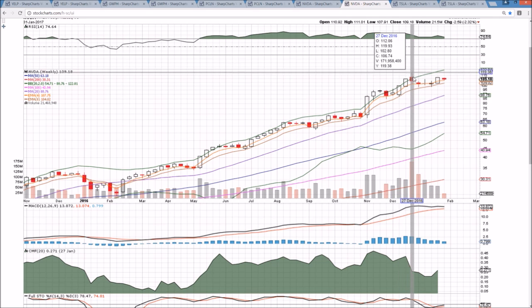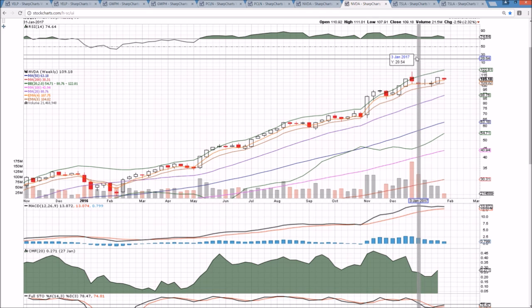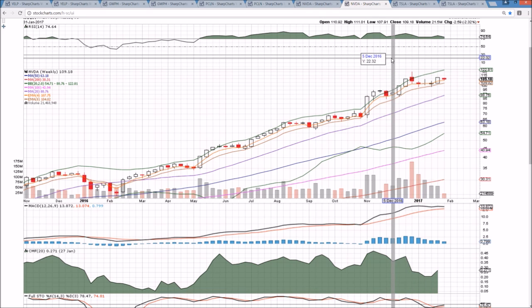Weekly time frame, we can see the lower high is forming here, tightening range, but as long as the 8-period exponential support holds, as it has for the last 11 months, the bulls remain in full control.